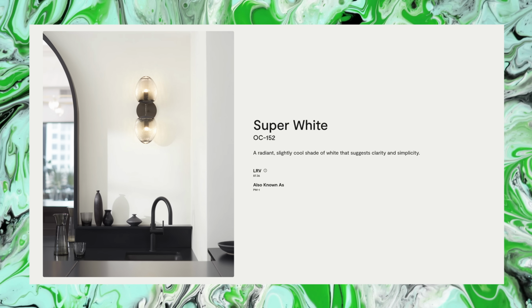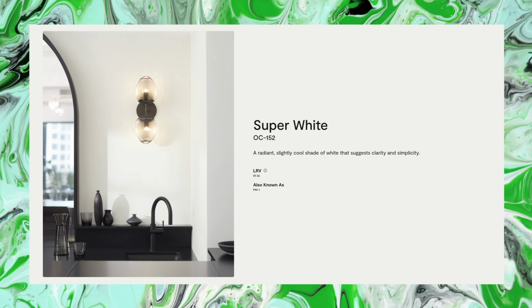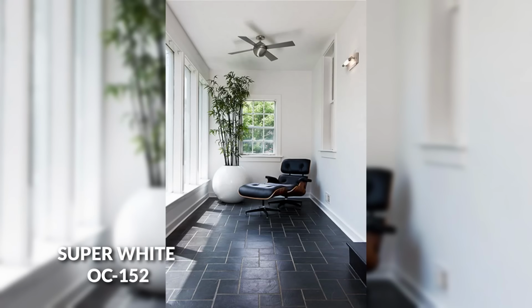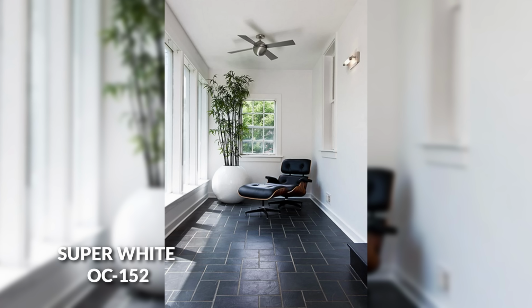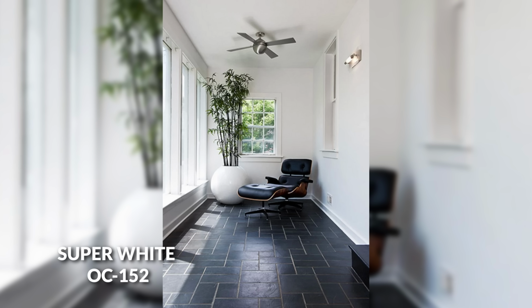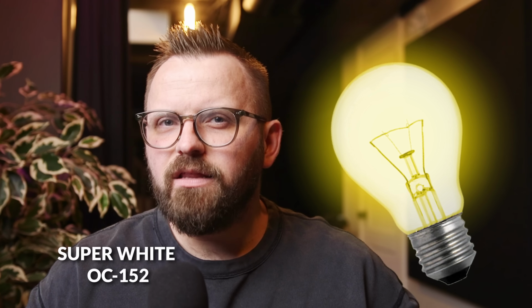It's a clean white with no noticeable undertones, making it perfect for spaces like kitchens or bathrooms where you want a clean, fresh feel. This color works beautifully with cooler materials like stainless steel or marble, and creates a gallery-like backdrop for modern furniture and artwork. Just be mindful of your lighting, because bright whites can feel a bit stark, especially in those north-facing rooms, so always test it out first.